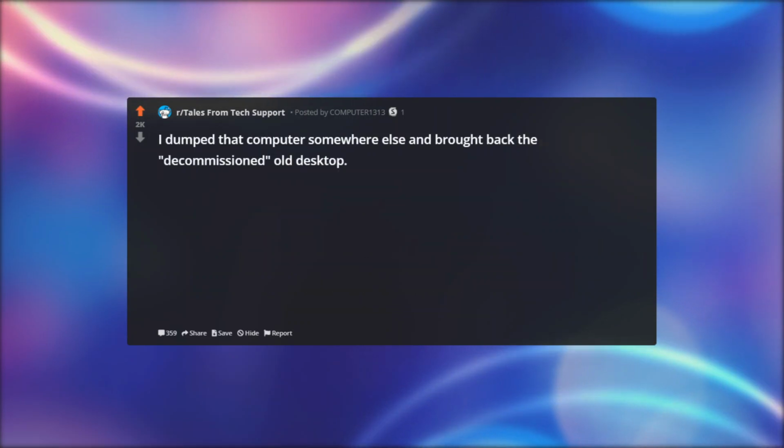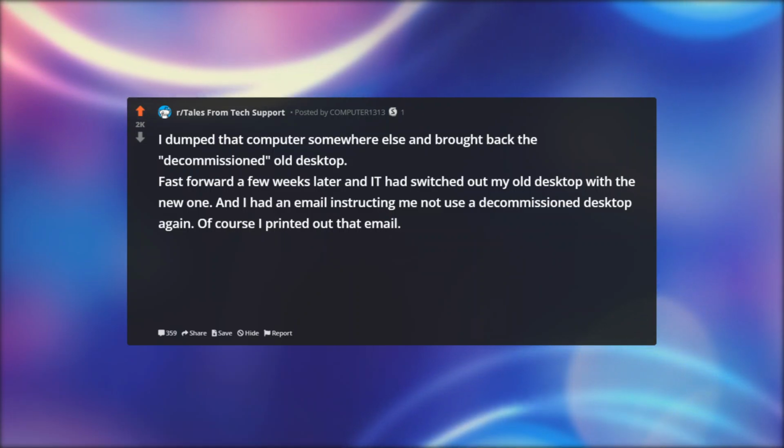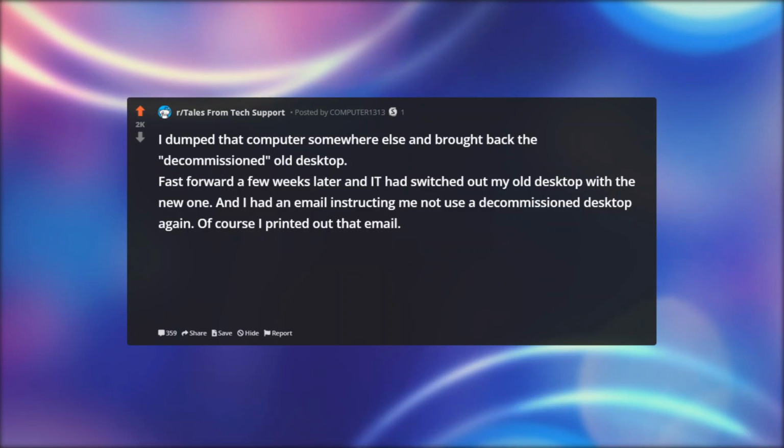I dumped that computer somewhere else and brought back the decommissioned old desktop. Fast forward a few weeks later and IT had switched out my old desktop with the new one. And I had an email instructing me not to use a decommissioned desktop again. Of course I printed out that email.